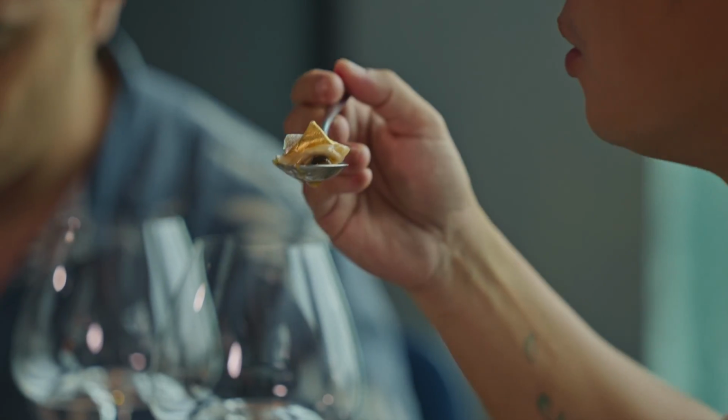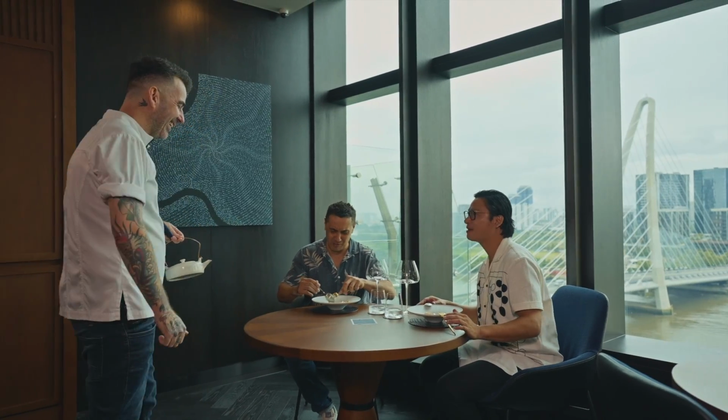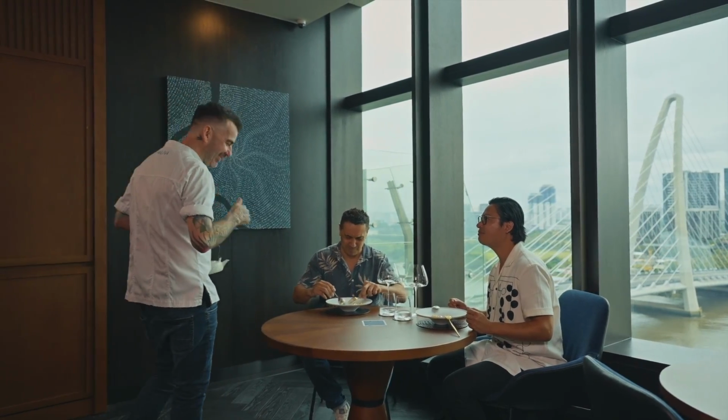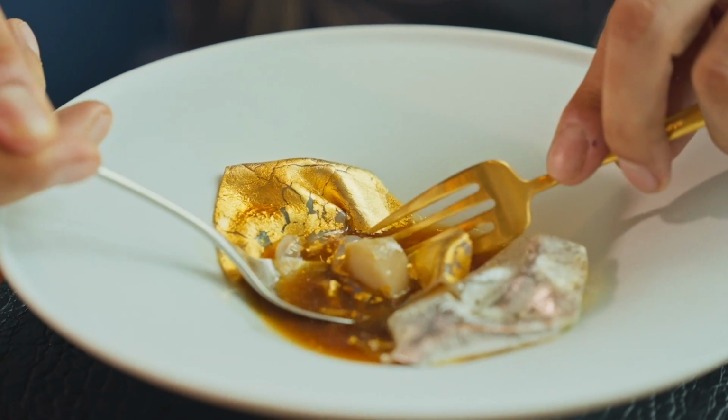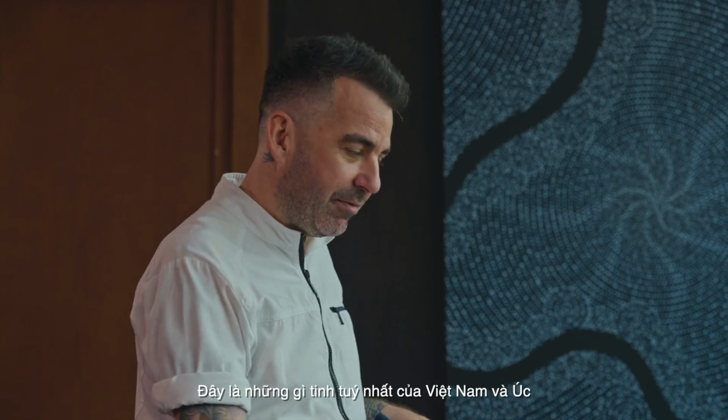The smoked pork. Are you saying Vietnamese? Ngon. Delicious. That's good. I'm happy with that. It's beautiful. The Australian pork jowl with the bun kun. It's the best of Australia and Vietnam.